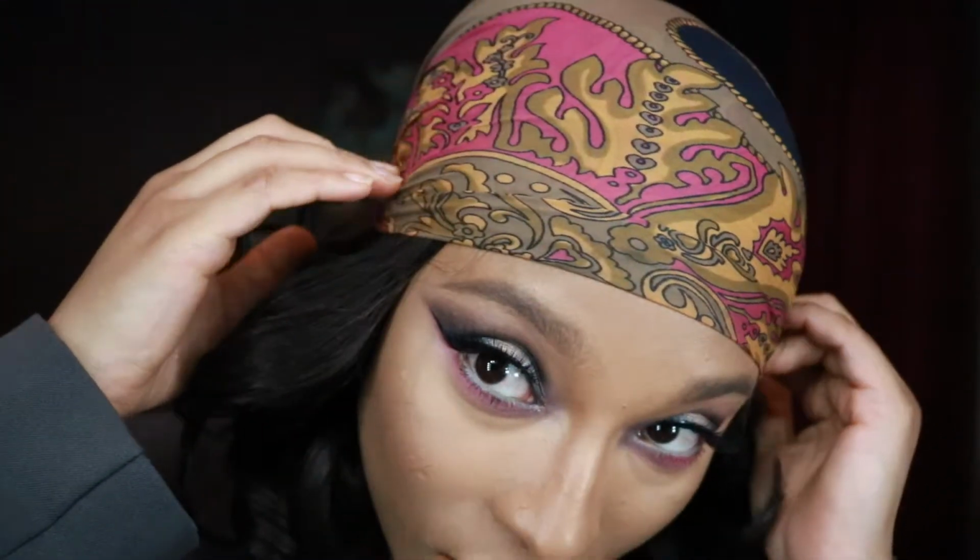So, but yeah, this would be my lip option, and I wanted to match my headband. So, boom. Okay, let's get into it. It's taking too long. Okay, bye.